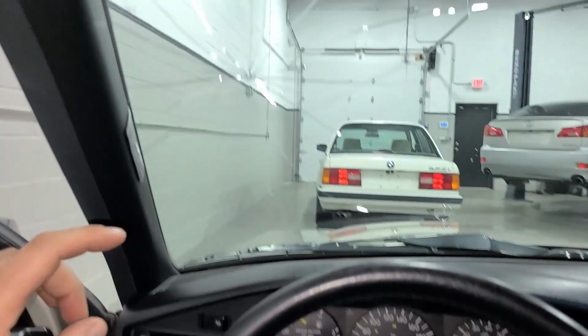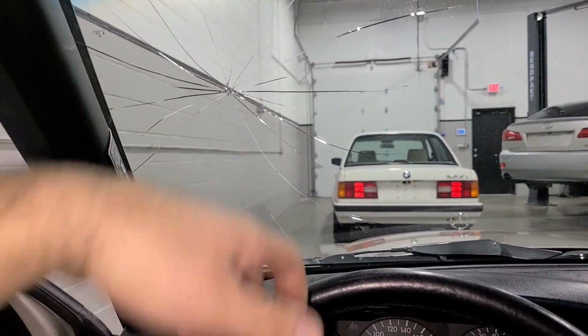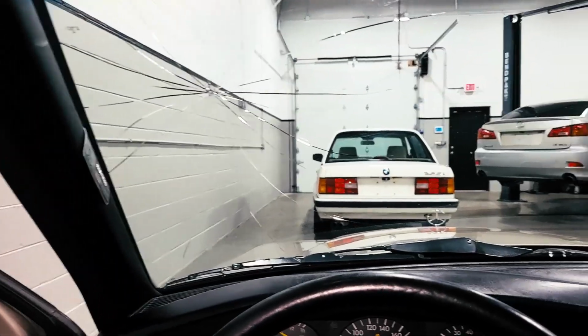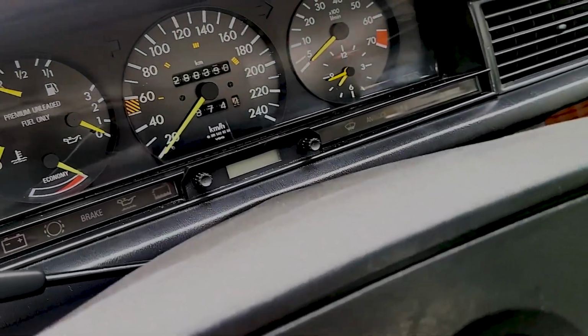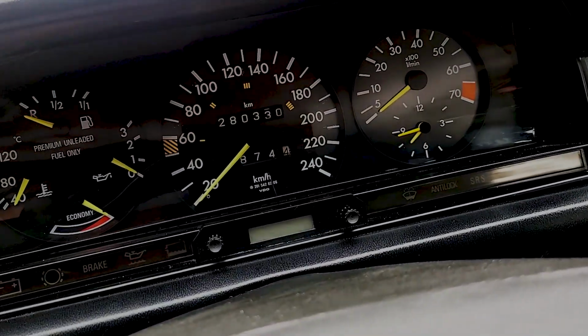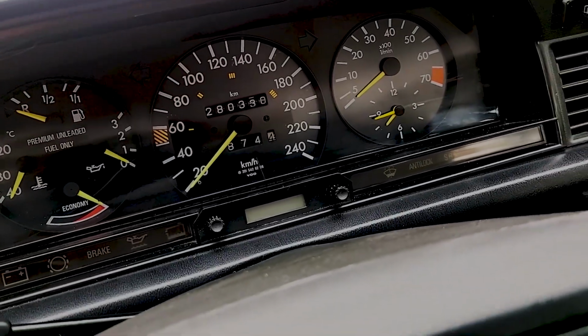And when he did that, he broke the windshield, unfortunately. So his ratchet slipped and cracked the windshield. Luckily, this is only a couple hundred dollars, and it's the same one that comes on a factory 190E. Can you believe this thing has 280,000 kilometers, or about 175,000 miles? You'd never be able to tell by looking at it.